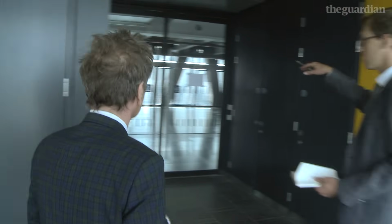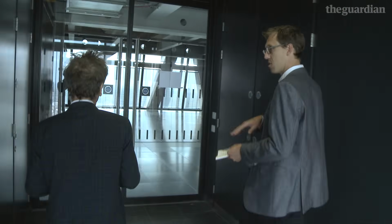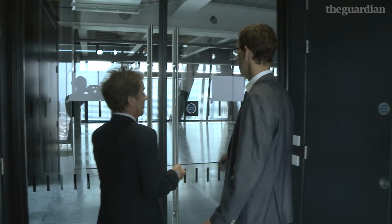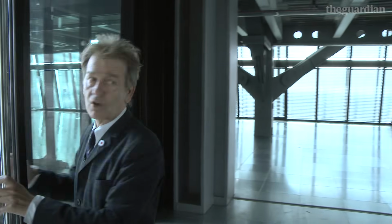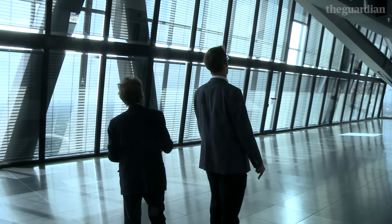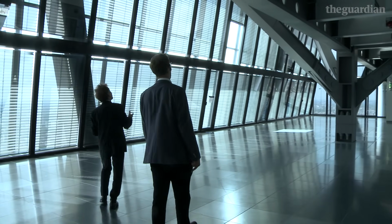So is this the height? This is the tallest office building in Britain. So this must be one of the actually tallest office spaces in the city. I mean, obviously the Shard is taller. This is a special floor, this, because this is a double height.